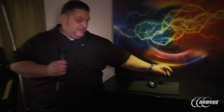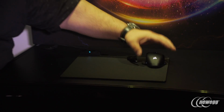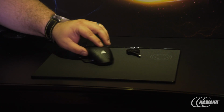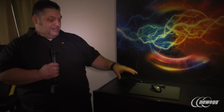If you have Qi charging built in, you just simply put your phone right here and it will start charging. With this mouse, if I put the mouse right there, it'll also start charging. Now it charges the battery in the mouse when you're not using it. Even if you move it away from this a little bit, it'll do a trickle charge, so it actually doesn't just drain it completely. So this is awesome. This is the first in the industry. You guys will never see anything cooler than this in the next few months.